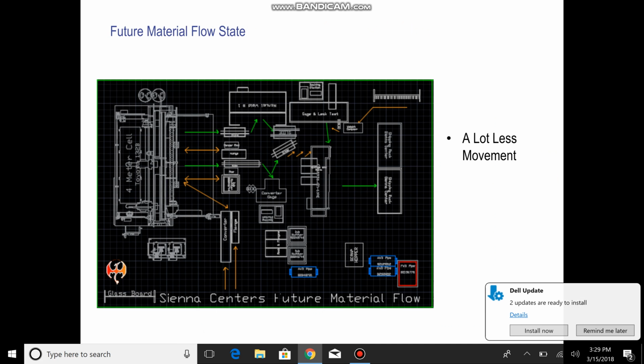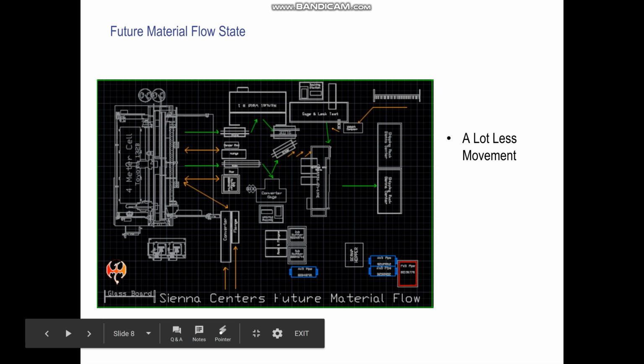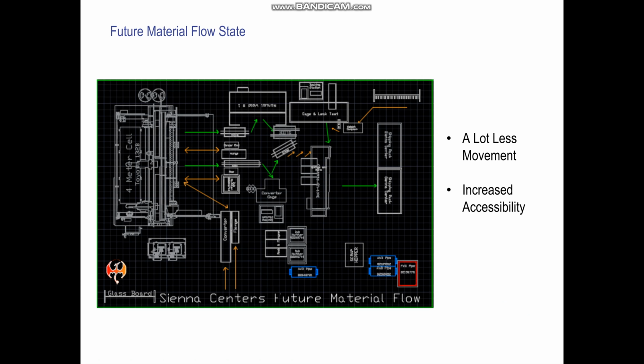This diagram has a lot less movement than the original one, and the lines are very much cleaner than before. There's increased accessibility, and there's no repetitive processes. It also looks a lot better because there are only 3 operators instead of 5.